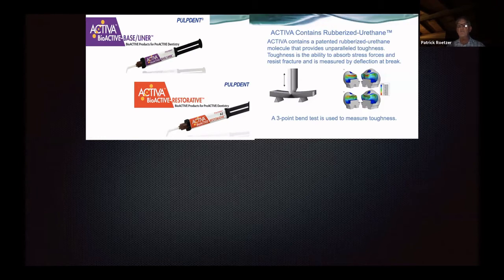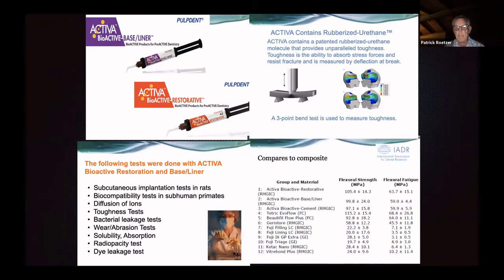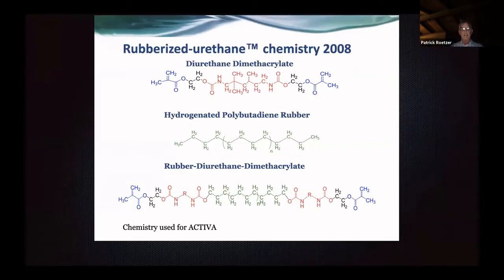So Activa contains this rubberized urethane. It's an interesting material. It's patented. It's a urethane molecule that will provide unparalleled toughness. They put it in their temporary, their Tough Temp. You can bend a Tough Temp temporary, it won't break. So the following tests were done with Activa bioactive restorative and liner. You can see all the different things that you're looking for to classify something as a bioactive restoration. And compared to composite, the restorative flexural value is 105 megapascals, flexural fatigue 63. Pretty good material. Here's a good representation of this rubberized urethane, diurethane dimethacrylate molecule that actually gives this material flexibility.